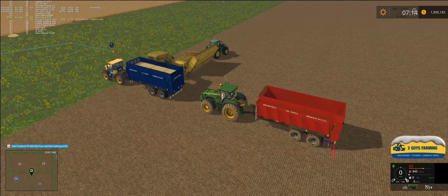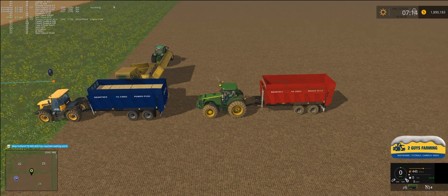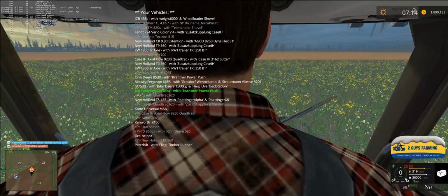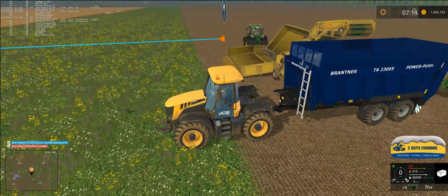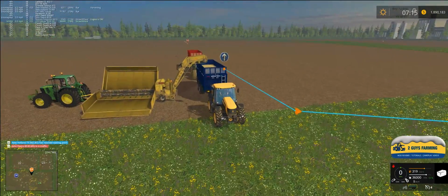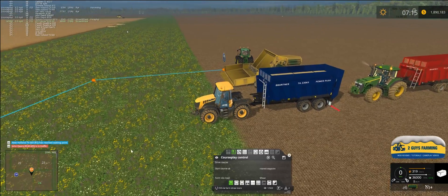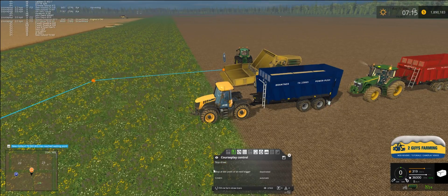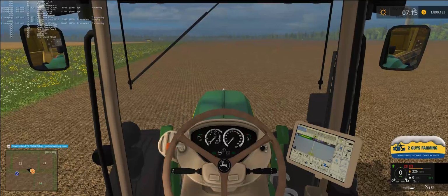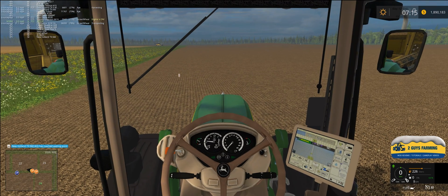So this is our JCB and our JD 8530. We're using both with the Brantner power pusher trailers. So these are what we're using to transport the straw. See that JCB is almost full, and there's our John Deere tractor that we're using to power the Fliegl Overloader. Okay, so let me just now I'm gonna just tell him to go now, and then the JD will take his spot. This JD has a great startup sound.